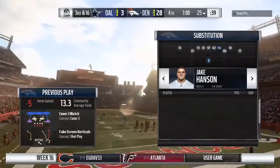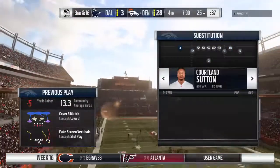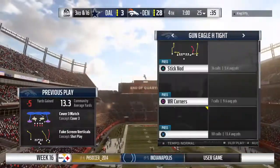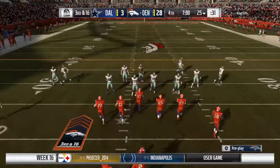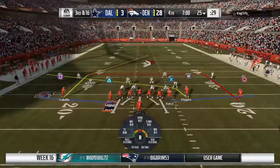Welcome back now to Denver. A lot of happy faces in the crowd at this point as their guys have a big lead here to start quarter number 4. So 2 plays with only negative yardage to show, and now it's 3rd and 16.